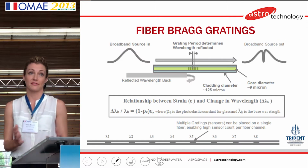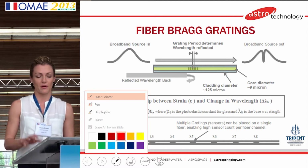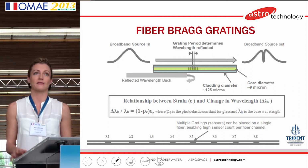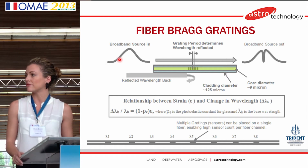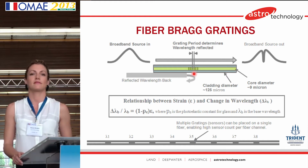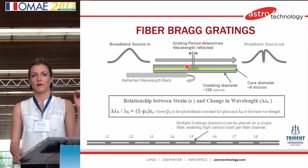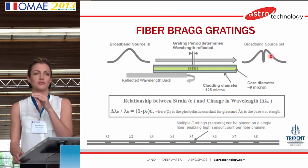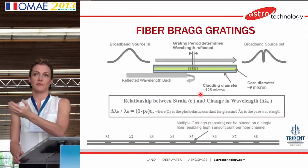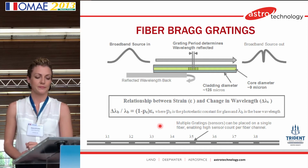Just a brief overview of how our systems work. We excel in fiber optic technology and fiber optic sensing technology. So not only are our lines optical, but our sensors are as well. This is an example of a fiber optic sensor. What we have are small gratings placed into the glass of the fiber optic, and what we're measuring is the change in the wavelength of the light that we send down. So some of that light, depending on the change in the gratings, is reflected back, and we're measuring that change in wavelength.